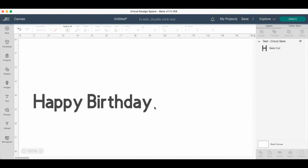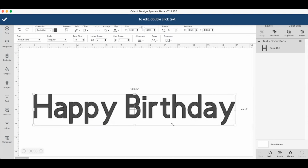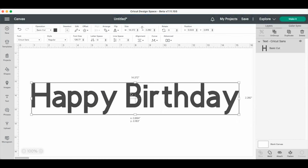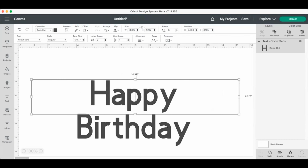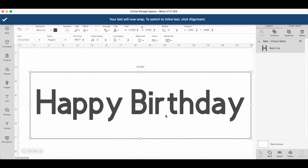So let's click back in there and take a look. Again, you see it says double click the text to edit. Now you see those bounding boxes. These corners are going to stretch it, make it larger or smaller, and help you with the sizing of your text, whatever size you want. What are the center ones for? The center ones, look at that. Did you see that? It automatically wraps, and you're only going to see this a few times as well. So this blue bar says your text will now wrap. To switch to inline text, click on alignment, or you can actually stretch that box back out.